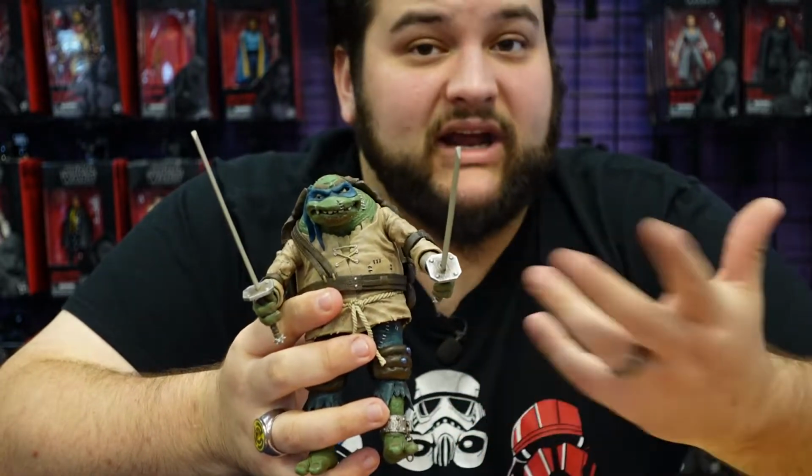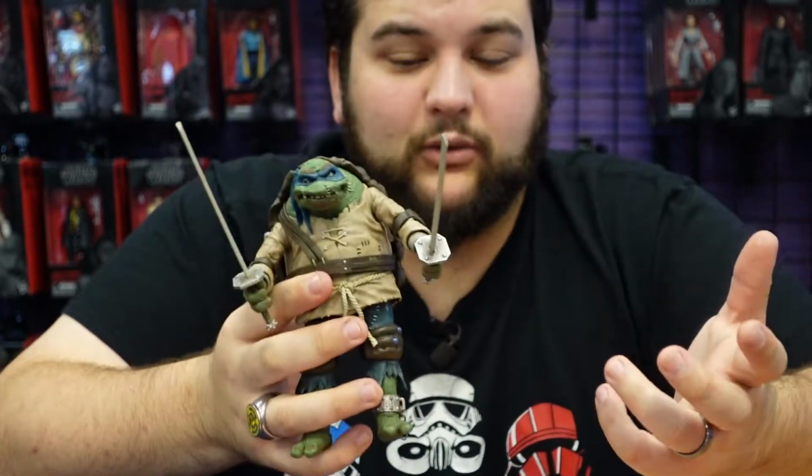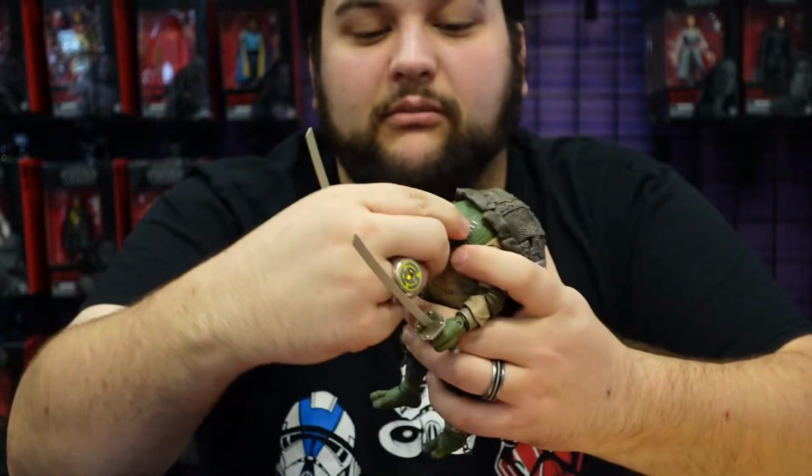Or maybe they had plans to do 2 different heads, and maybe they just couldn't get that other head to work quite right. So who knows? Articulation-wise, the head is on a ball joint.